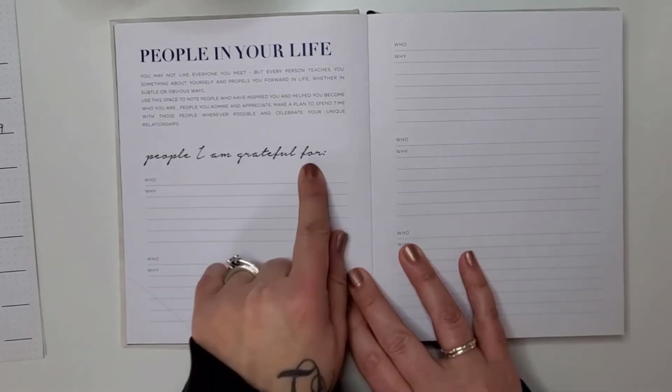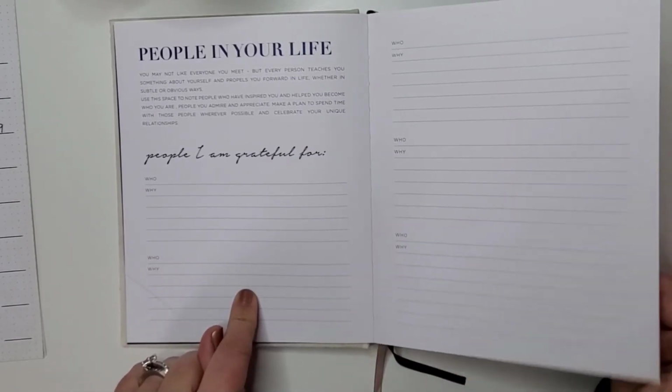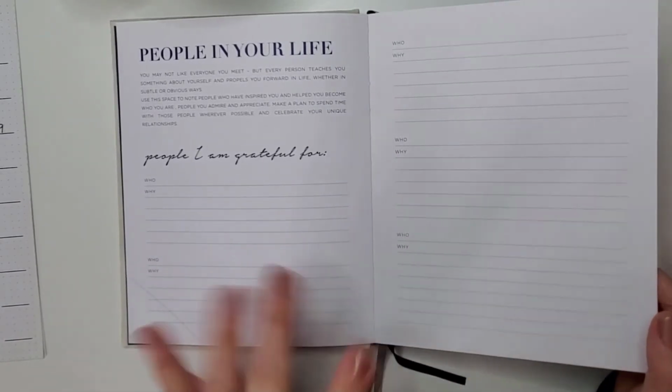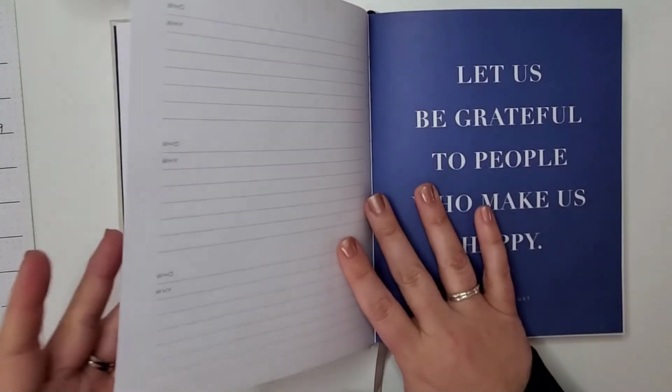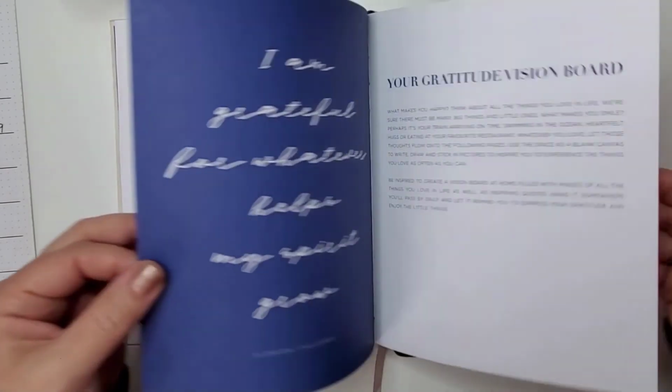So this is kind of like a people I'm grateful for. So you put who it is and why you are grateful for them. Obviously, depending on when you start, this could definitely be different every day, I feel. And then there's another quote there.